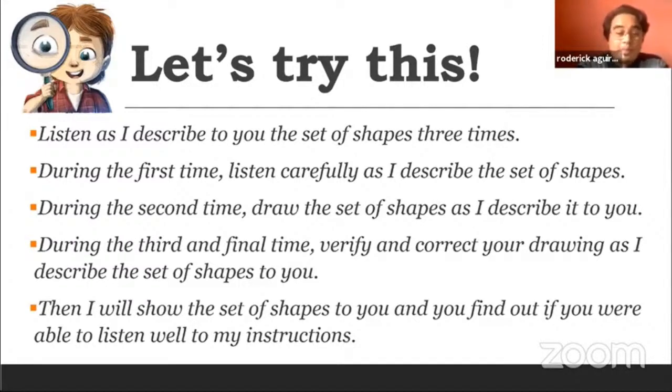What I want you to do is draw a star at the middle of this inverted unshaded triangle. Once you're done drawing the star, shade the star black. All right, let's now have the third and final description of the set of shapes. And now you're going to correct, or verify, whether you drew the right description.